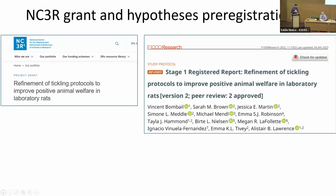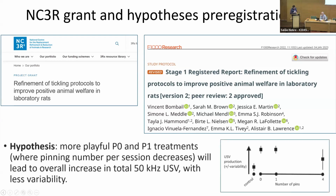Then luckily we got a bit of funding with Alistair, and we even wrote a pre-registered report. Open science, and we stated the hypothesis, and that was the fun part of this work: translating our thoughts into an experiment. I decided to go the pharmacological way and do a dose response. If pinning is slightly aversive, let's do a treatment where you have 0, 1, or 4 pinning events with the same duration of contact with the hand.